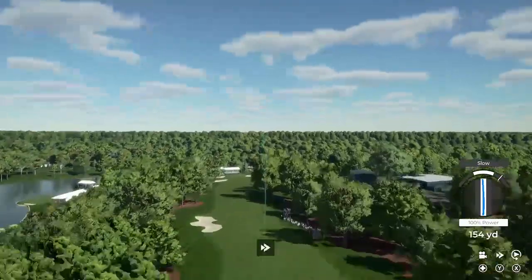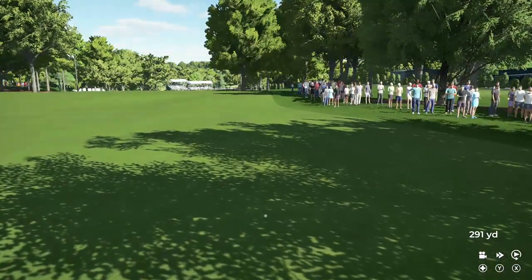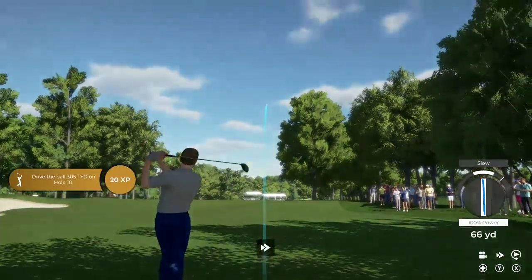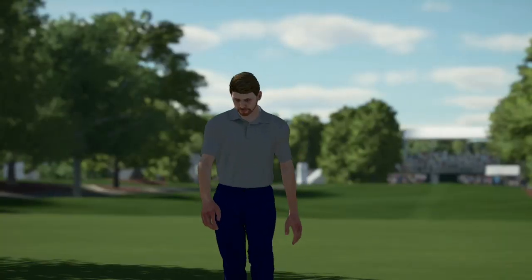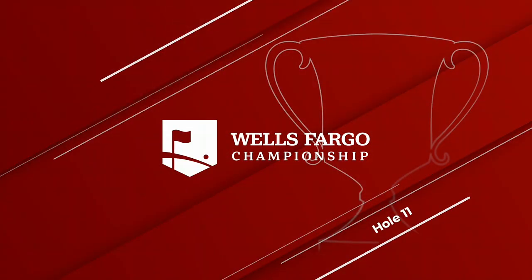Oh, that's a sweet-looking swing, that one. Second shot here on the 10th hole. Well, that's a handy shot. John, talk to us. What do you got for us?